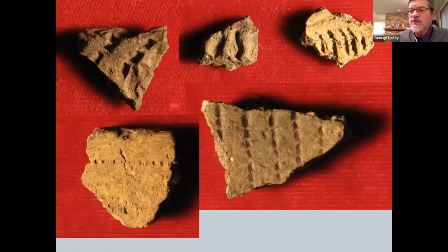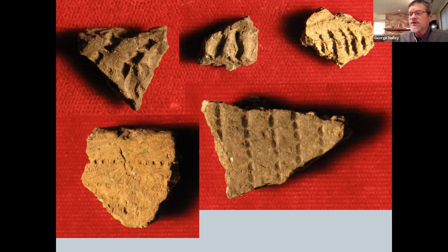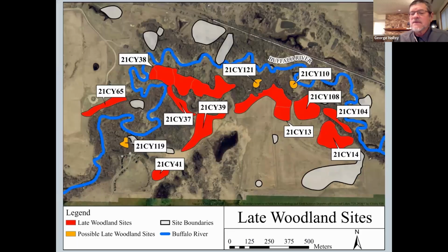As I mentioned, there's other woodland there. There's St. Croix stamped, which is sort of a transitional late woodland. A fascinating time. We find this kind of material scattered all over the Red River Valley in the south and the central area, and even into eastern North Dakota. But it's always just a few sherds here and there. It's very interesting, but we know very little about it. Late woodland is when we have, if you will, a population explosion, at least in terms of number of sites that we can identify in that time period.